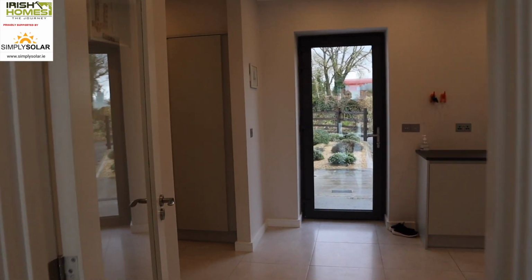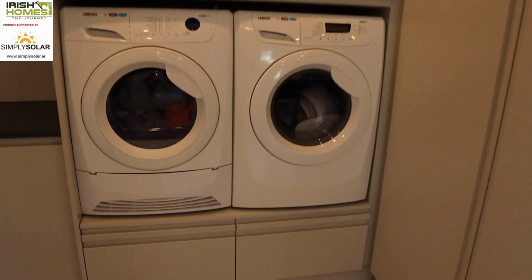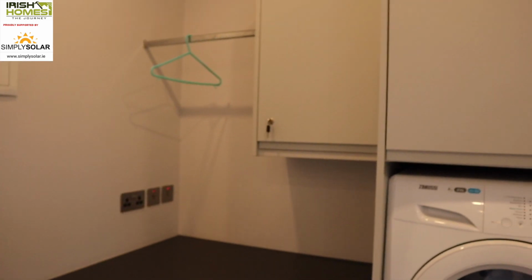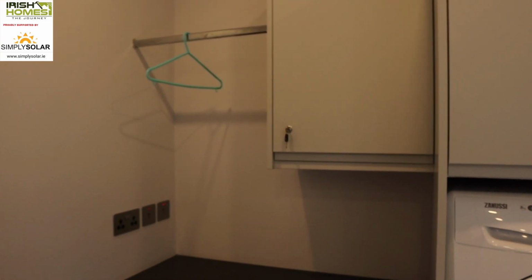So out to the utility then from the kitchen area, we've got the washing machine, dryer. There's nice shelves that come out that you can leave your baskets on. Also the ironing board flips out of this here. You just pull this down and out comes the ironing board. Handy to have a rail for hanging shirts or dresses or whatever ironing you're doing.